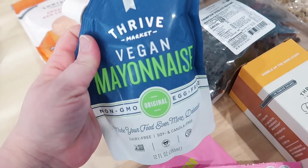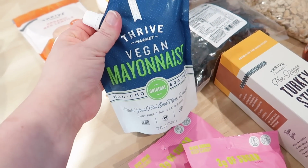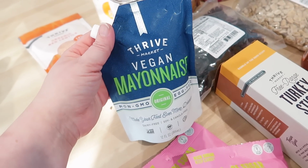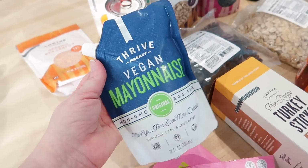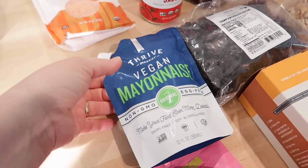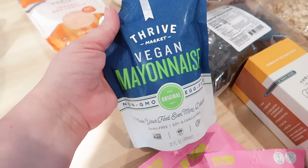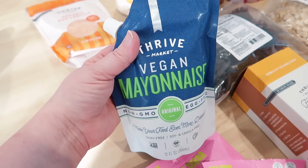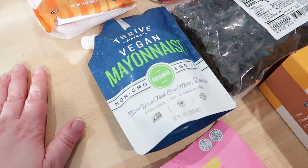I also decided to try some of their vegan mayo. I really wanted to order from them this week just because I'm doing this vegan challenge right now. So I knew that I could get some things from them that I couldn't find in my regular grocery store. So I'll typically use this for like a dressing or to make like the chickpea salad sandwich, which I actually haven't made in a long time. I haven't made it yet on this vegan challenge, but I need to do that. So I thought I would try their brand.